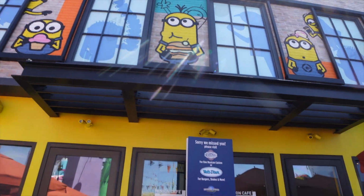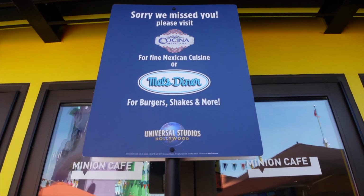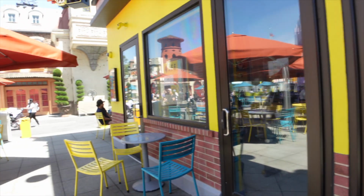I wonder why the Minion Cafe is currently closed. Right now they're recommending Cocina Cucamonga or Mel's Diner, but it is not open today, and I wonder why.